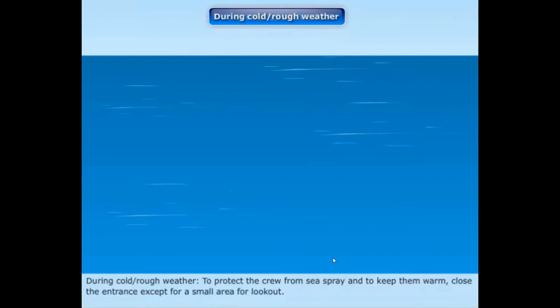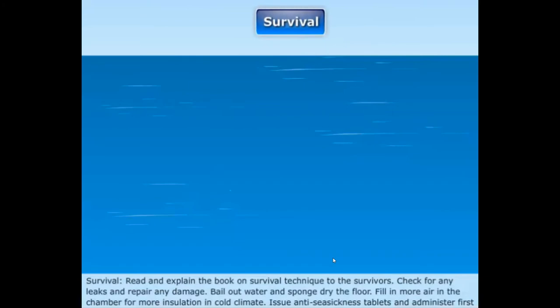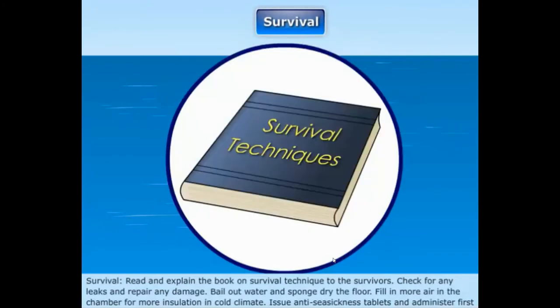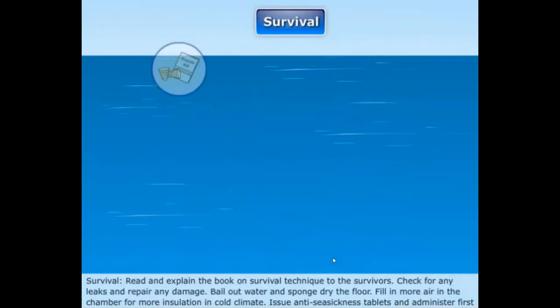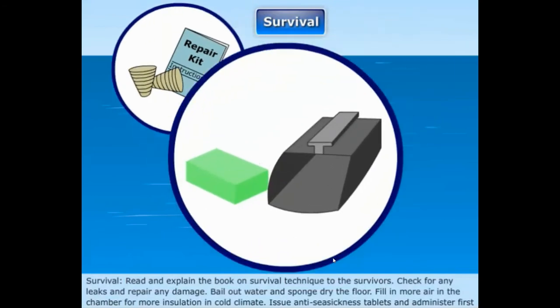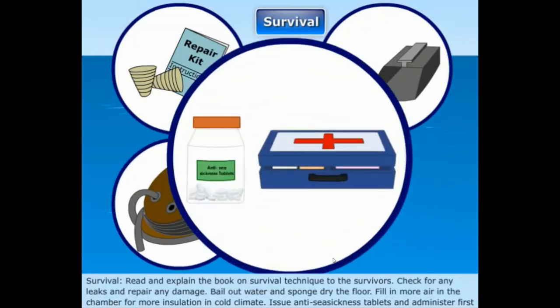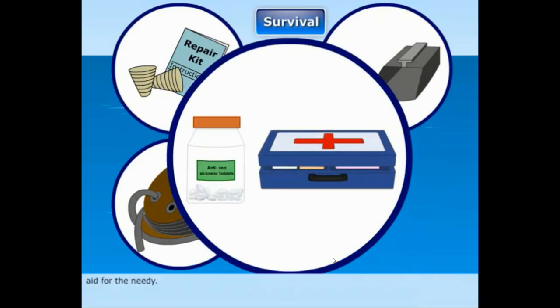During cold or rough weather, to protect the crew from sea spray and to keep them warm, close the entrance except for a small area for lookout. Survival: read and explain the book on survival technique to the survivors. Check for any leaks and repair any damage. Bail out water and sponge dry the floor. Fill in more air in the chamber for more insulation in cold climate. Issue anti-seasickness tablets and administer first aid for the needy.